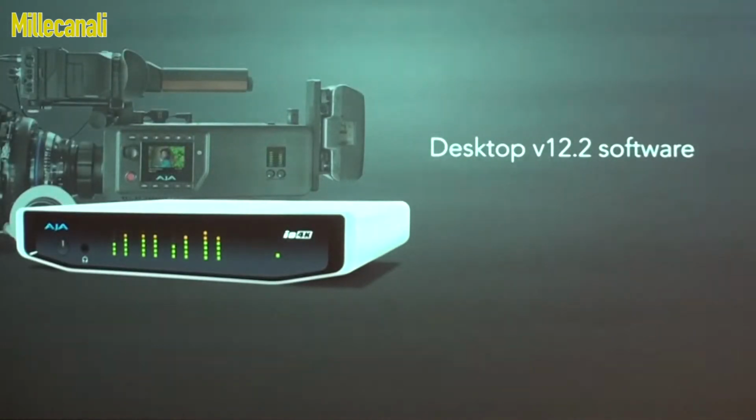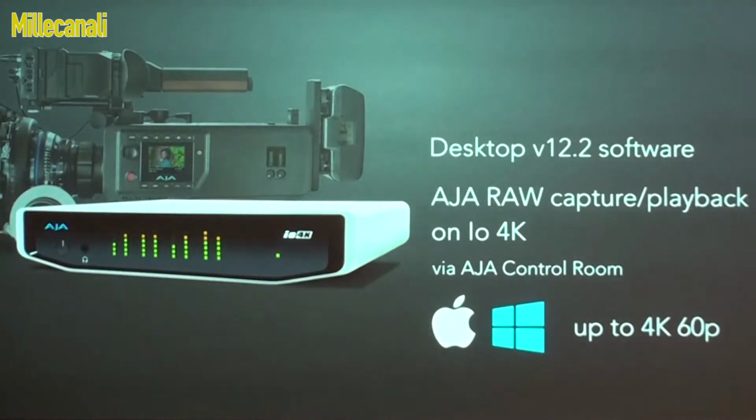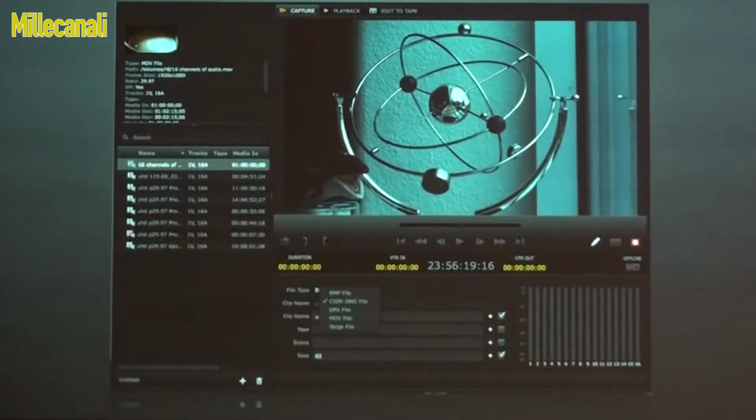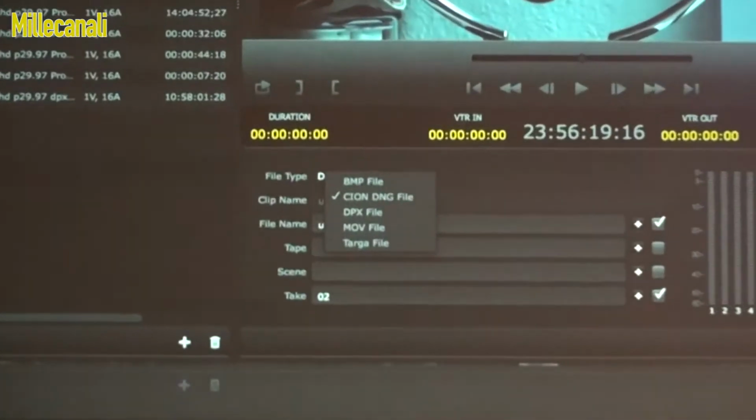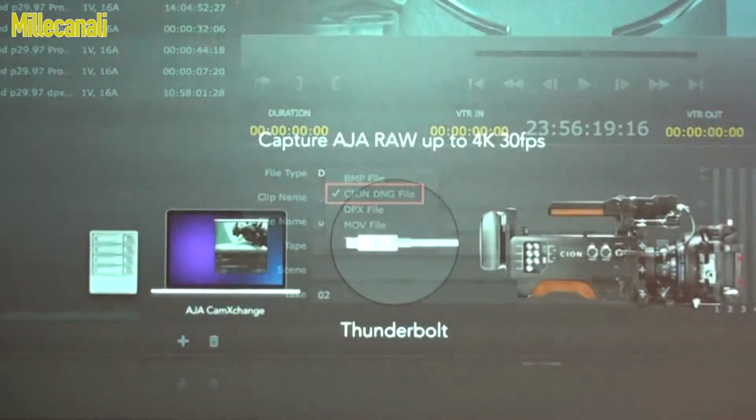Another big piece of news as part of this software release is we now, on our IO 4K product, our Thunderbolt-based product, Thunderbolt 2, we can capture AJA RAW from our Scion camera directly into a laptop or desktop at up to 4K 60p. That's really, really nice using our control room software. And there again, proof I'm not lying. We captured as Cinema DNG files, which I'm going to talk more about in a little bit, right within control room.